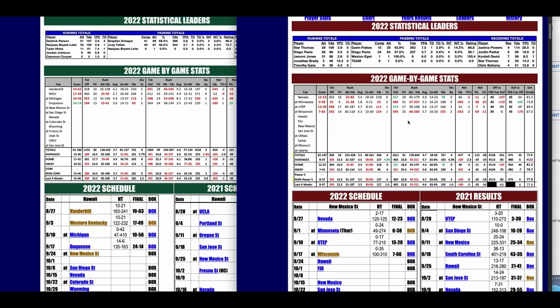But they're laying 4.5 points to a team they haven't beat that's won 9 in a row, and mostly by huge margins, and mostly as double-digit favorites. Quick hitter, we're taking Hawaii plus the 4.5 over New Mexico State.